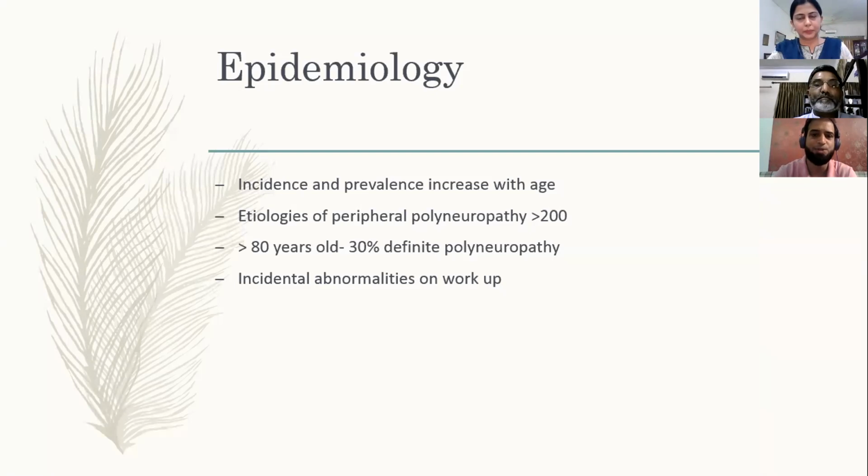But more importantly, which is a kind of dilemma for the neurologist and neuromuscular subspecialist, there are more than 200 etiologies of peripheral neuropathy. So despite the fact that you can diagnose there's a neuropathy and you know what type of neuropathy it is, when it comes to why a patient has it, it's a whole list of investigations. So I'm going to discuss some personal experience with that.